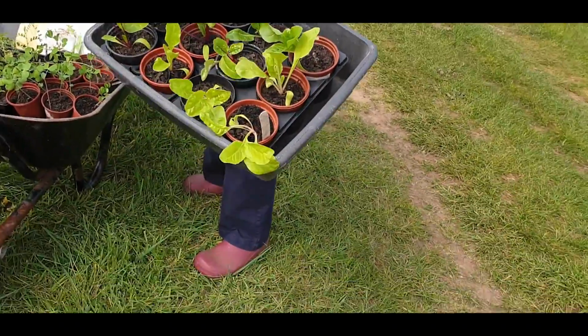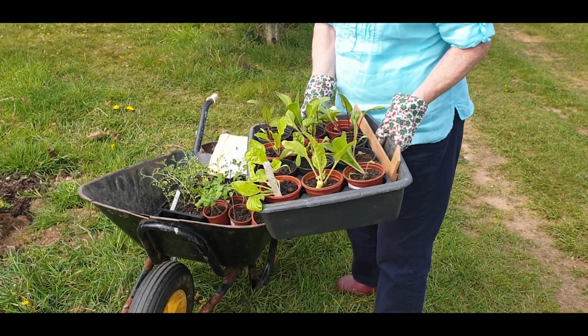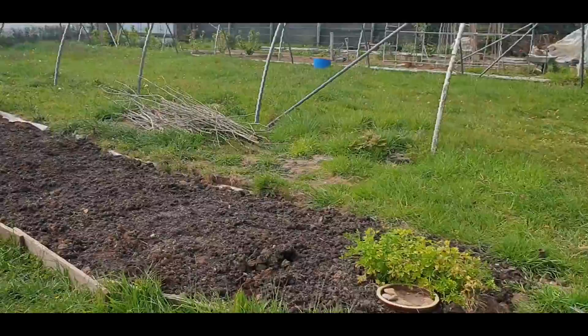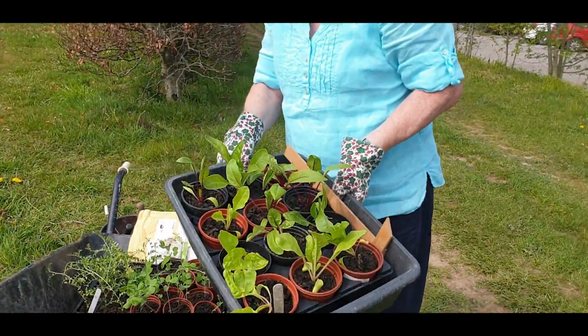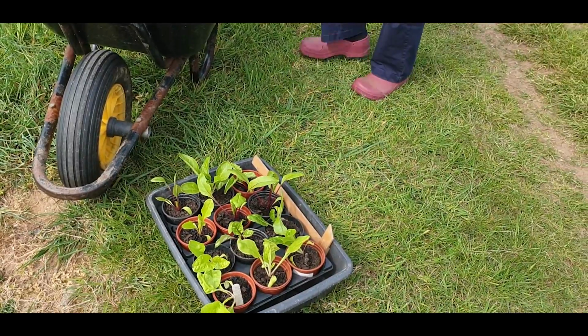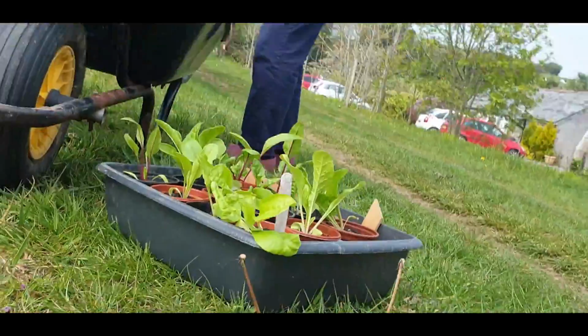So these are all Swiss chard. Swiss Chard Bright Lights. Yes, these are the pretty coloured chards. They're beautiful. So you want those up there, top left. Yeah. And they were 9 inches apart, sown on the 17th of March. And today is the 24th of April. Very good. These happy little monkeys. Right, let's go get them in.